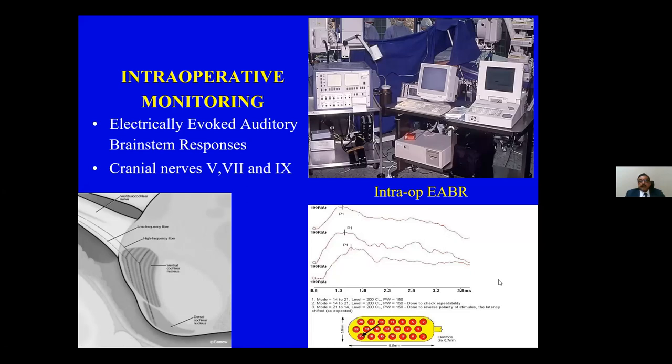Now, in the brainstem implant surgery, it's a little more complicated than a cochlear implant. Here, you have to do a lot of electrophysiological work, both during the surgery and after the surgery. During the surgery, you have to monitor the cranial nerves, the seventh cranial nerve, the ninth, and if you can. These are all intraoperative monitoring, channel monitoring of all the cranial nerves.